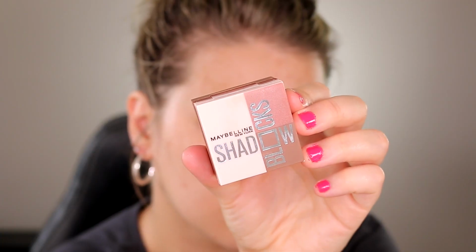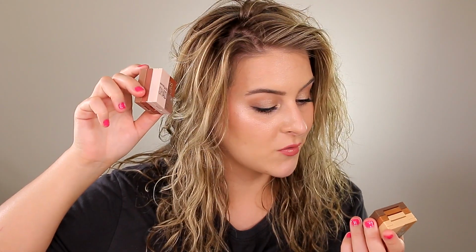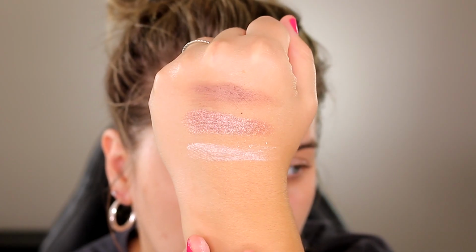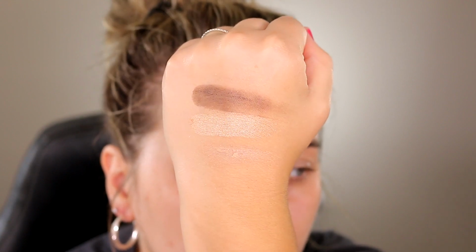Okay, so the first couple of things I have are these little stackable eyeshadows from Maybelline. These are the Shadow Blocks. They're all named after streets in New York, like blocks in New York. So this first one is called 82nd and Park Avenue, and this other one is North 3rd and Bedford Avenue. So we'll just call them Park Avenue and Bedford Avenue, because that's very long-winded. The Park Avenue is the one that's a little bit more pink tone, like mauve, rose gold, and Bedford Avenue is more of your gold, neutral, brown kind of thing.